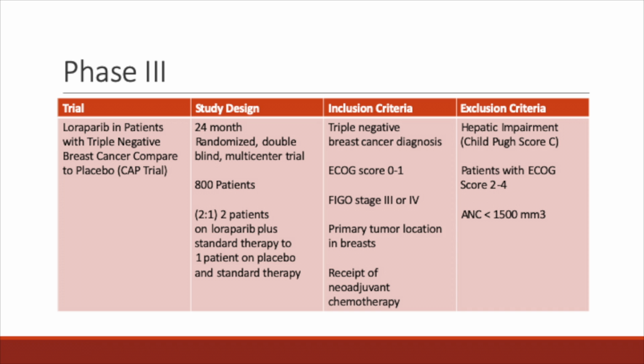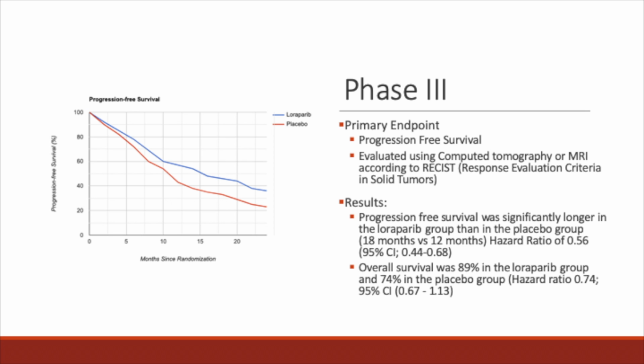Our phase 3 trial looked at progression-free survival in patients with triple-negative breast cancer compared to placebo and standard of care in the same population. The CAP trial was a 24-month randomized, double-blind, multi-center trial with 800 patients. We used the same design parameters as phase 2 with the same inclusion and exclusion criteria, again receiving 500 milligrams once daily. Our primary endpoint was progression-free survival measured by CT or MRI as recommended by RECIST. Overall, those diagnosed with triple-negative breast cancer and receiving loraparib had significantly longer progression-free survival than those who received placebo.